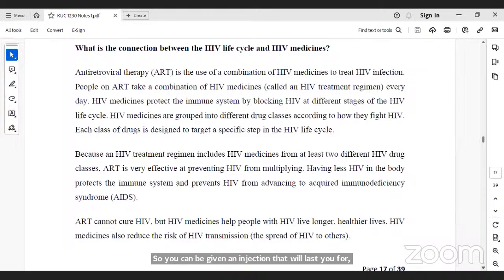Okay, so the medicines that are combined to create the ART are given different classification on the basis of how they target and fight the HIV virus. So each of those groups targets a particular stage, a particular step in the life cycle of this virus. So currently, this ART combination comes with at least two different drug classes. So you are given one that targets a particular step, then it's combined with another one so that it can enhance the ability of that combination to fight against the virus.